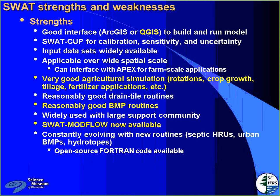It has reasonably good BMP routines. I've not had trouble with them. It seems like I get reasonable results back when I use the filter strip and grass waterway routines. I'm not unhappy with those. They're not giving me surprising results, I guess. That's as much as I can say. They haven't been validated. I don't know how well they've been validated against real world situations. It has a very large support community.